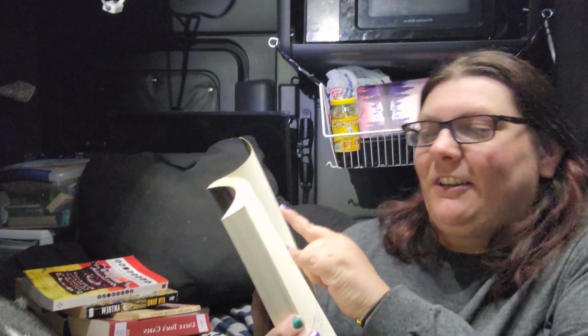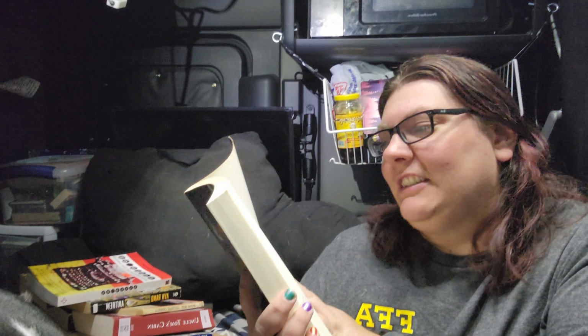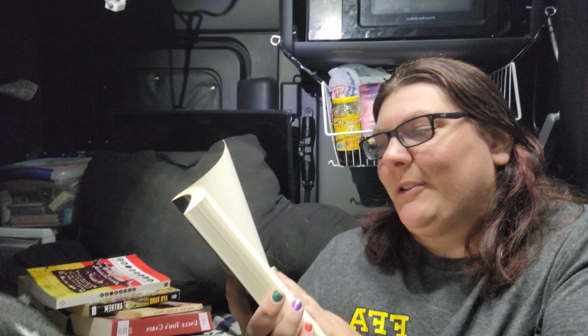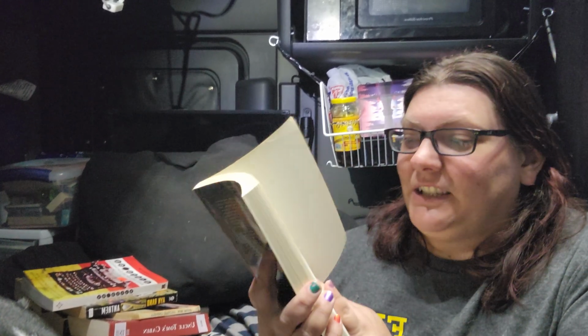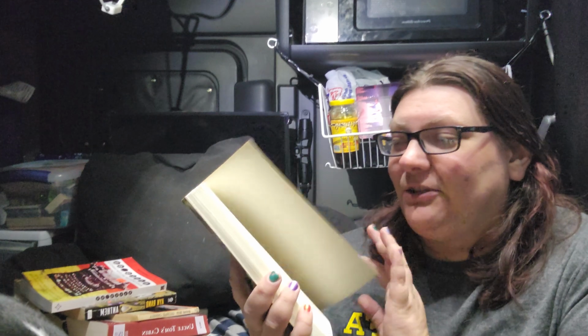But then from the author, it says, for Kathleen, Christmas 1983, with love from B&J. So I don't know who B&J is, but they gave her this book for Christmas in 1983. So this book is older than what I am.